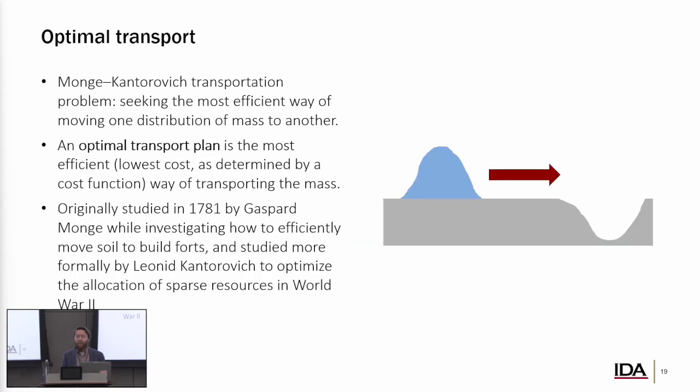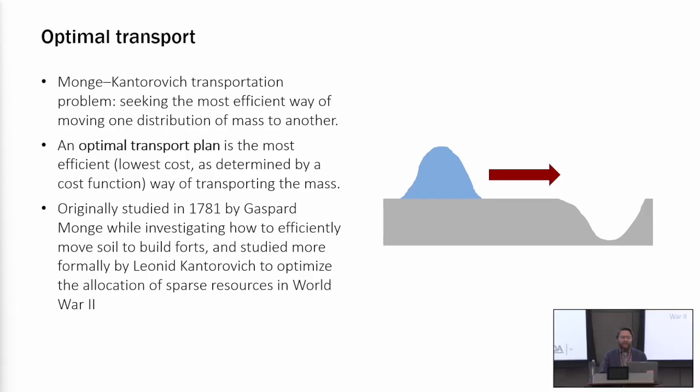And that is provided by the field of optimal transport, which is concerned with solving the Monge-Kantorovich transportation problem, which is basically the most cost-efficient way, in terms of some mathematical cost function, of transporting one distribution of mass to another place. And when you find that optimal way of moving that distribution, that's called the optimal transport plan. It's often abbreviated OT plan, which is a very confusing term for this talk, so I'll refer to it as the optimal transport plan to be clear.